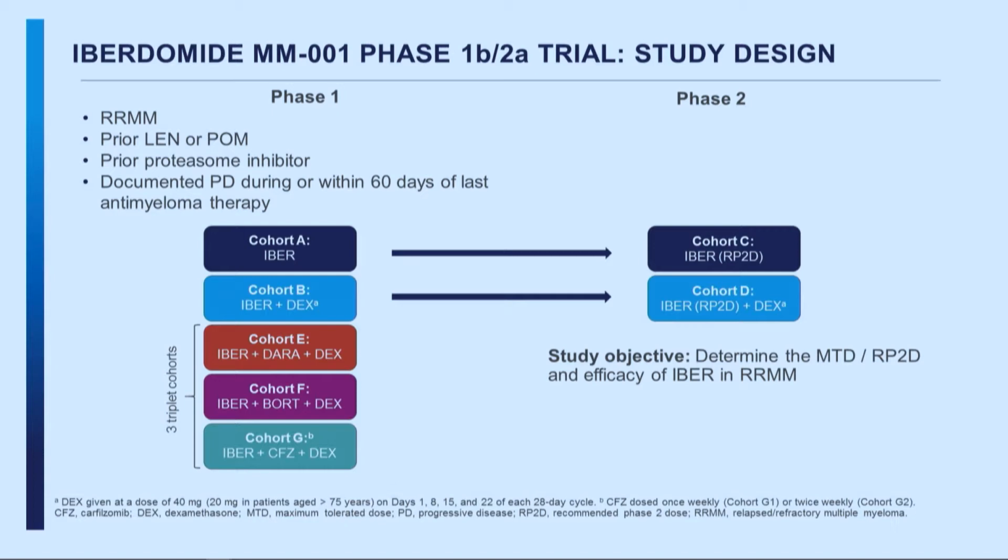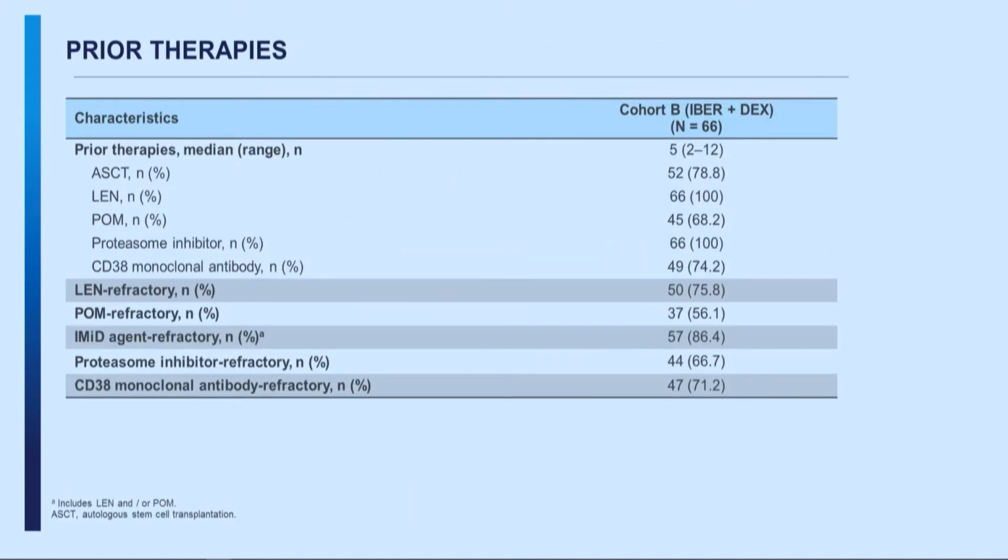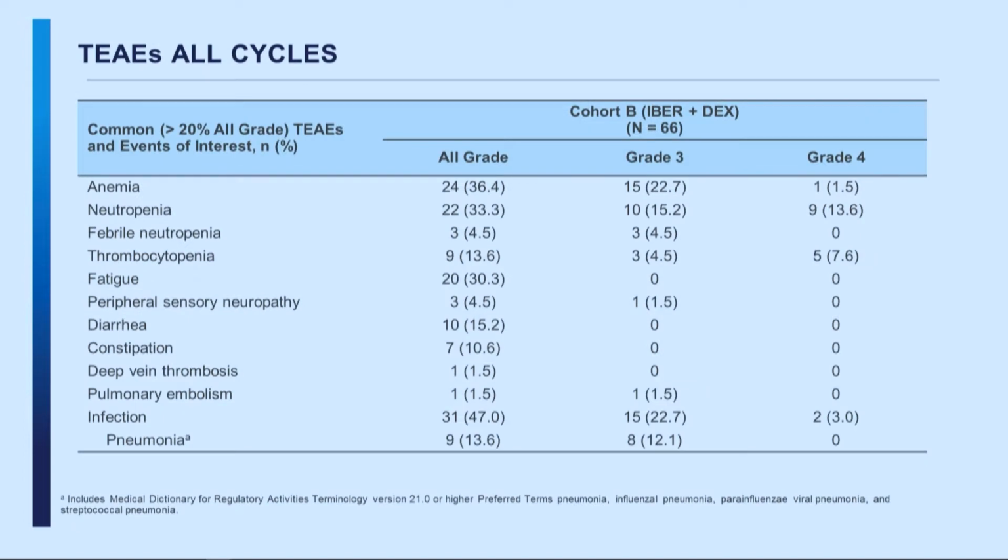And this phase 1/2 study has been going on now for the last couple of years, and really what they presented was just the data on its combination with dexamethasone. This is an oral pill that's given the same way as all the other IMiDs, days 1 through 21, followed by a week off, in combination with weekly dexamethasone. This was a heavily pretreated group, but more important, more than 2/3 of the group were refractory to proteasome inhibitors or IMiDs, and close to 3/4 were refractory to daratumumab-based therapies.